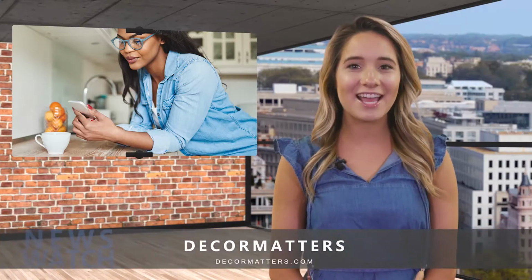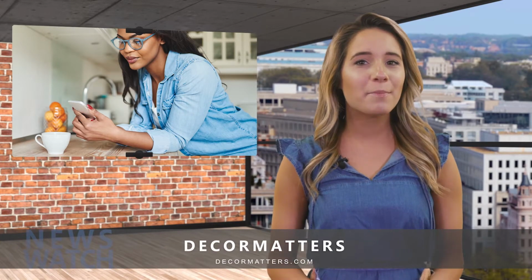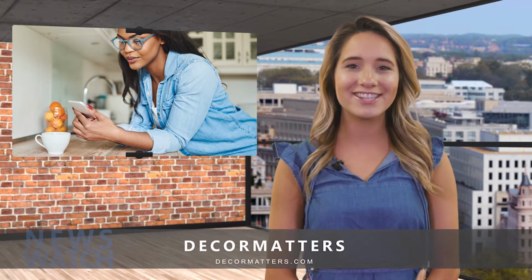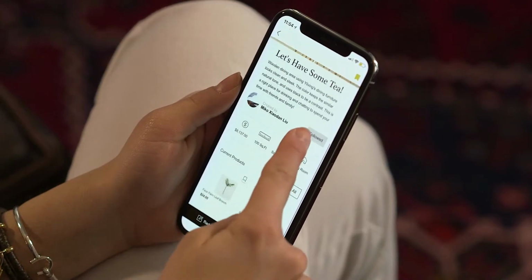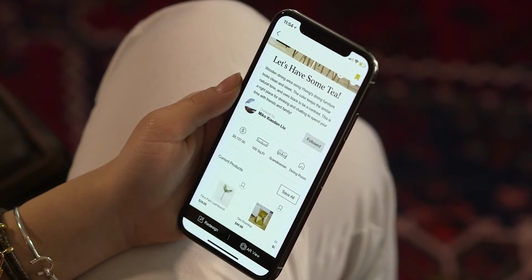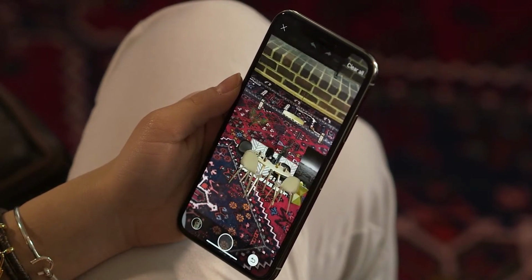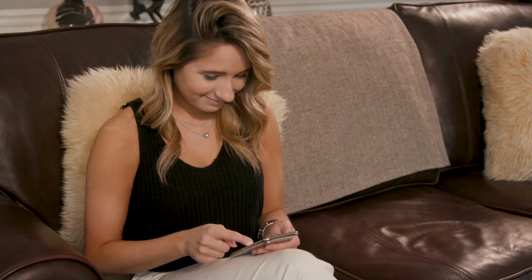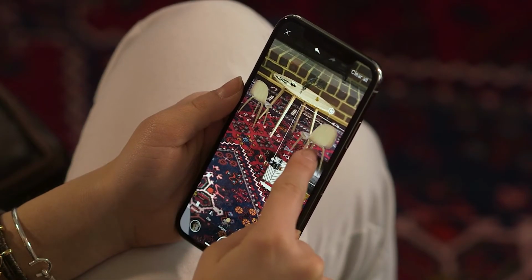There's something satisfying about designing and decorating your home, but imagination only goes so far. Sometimes you need to see what the furniture and designs look like in your exact living space. Enter DecorMatters. Using cutting-edge AR technology, the DecorMatters app helps you visualize unlimited design inspirations by placing them directly in your room. Slide couches, throw pillows, rugs, and so much more right into place.